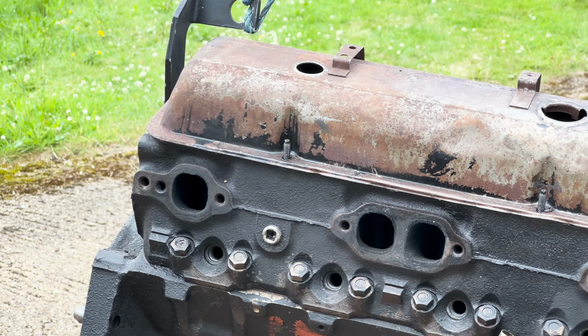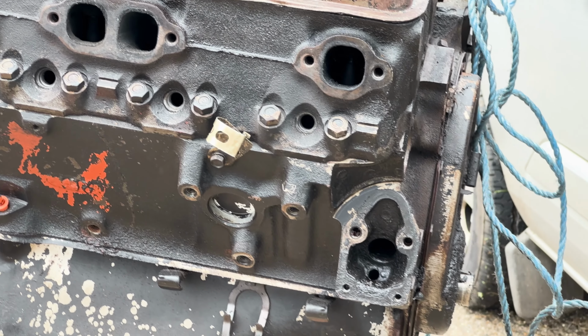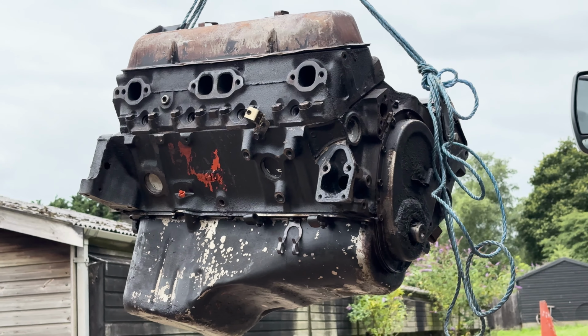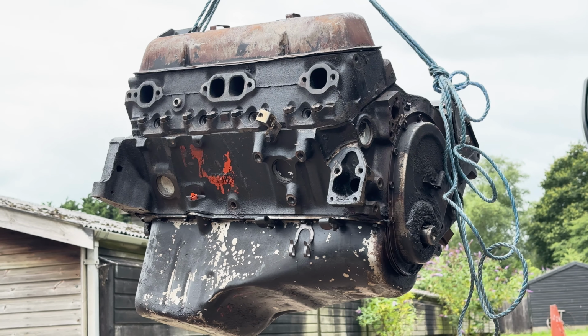Along with the car, the team is also collecting a 5.7-liter V8 motor from a pickup truck. This engine is purely a donor, and the team is considering possibly just using the block. They've even done a timing cover at the front.